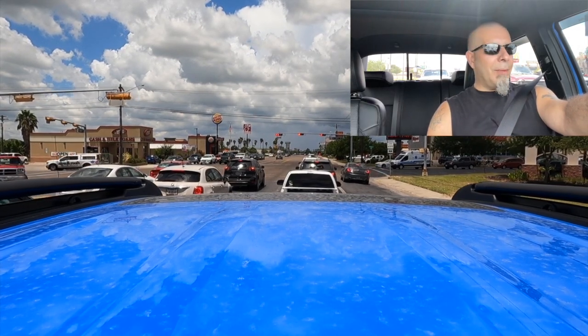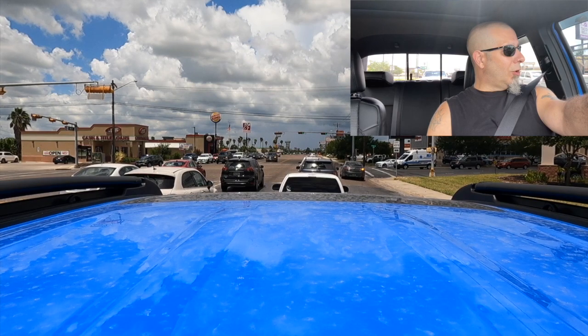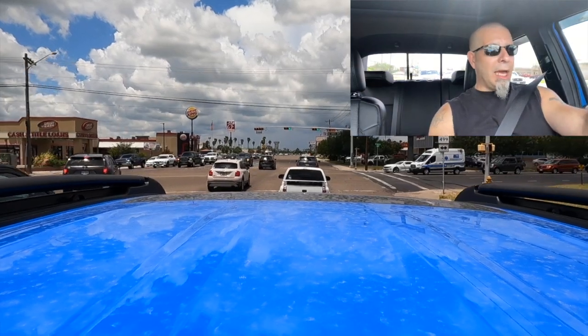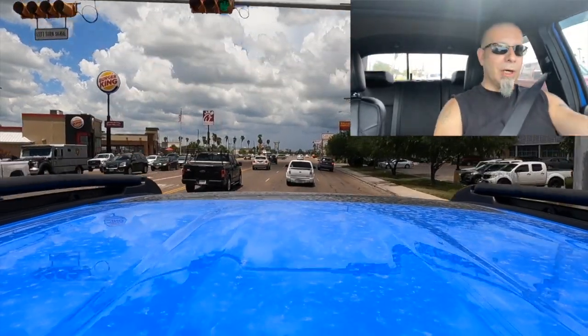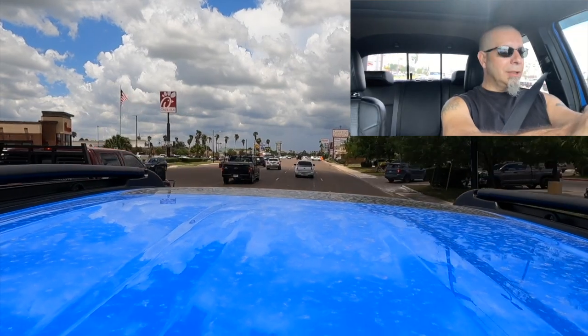I wonder how common it is for people to take badges off, I don't know if it's that common or not. I mean, I do it, but okay, finally we have a green light and a little bit of real estate in front of us, I think. There's a black Tacoma with a bull bar. I had something like that a long time ago.